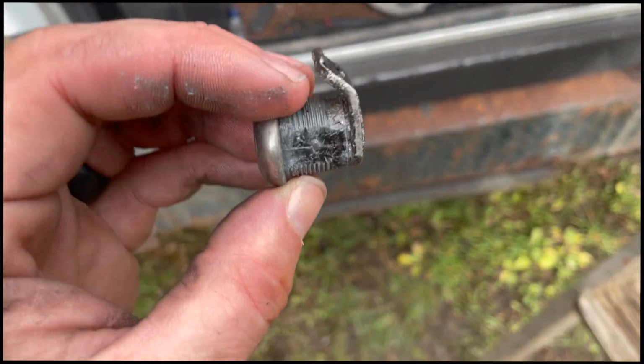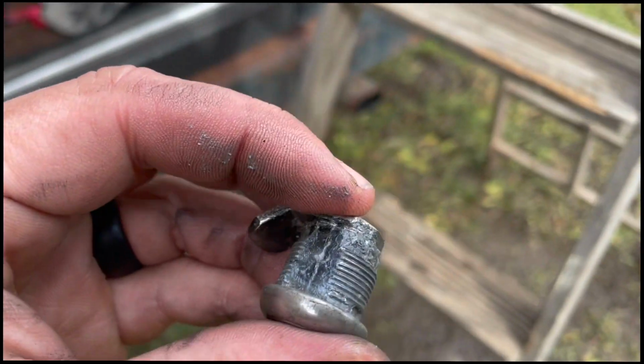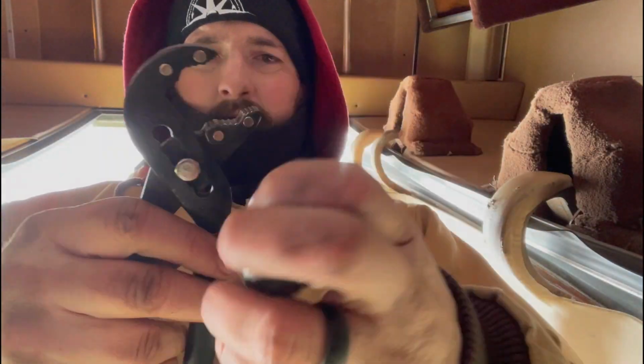Alrighty, friends. Well, that seemed like it took way too long, but there's a hole in my bus. So I'm gonna work on trying to get this free, and then once we get it moving around, we'll clean it up and stick her back in.